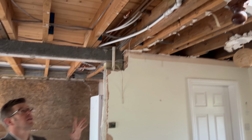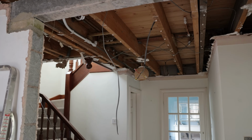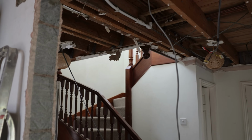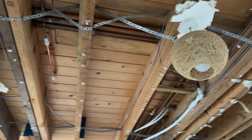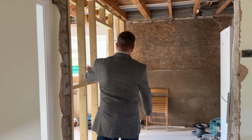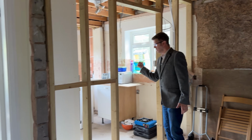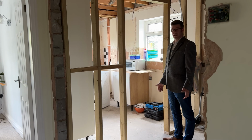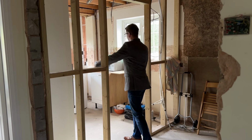Currently all the ceilings are down because there's been a lot of work to do on the heating system. It's about a 30-year-old house, and some of the original heating was suspect. There's a whole new system going in, so the plumber said quite a lot of changes have got to be made to the original. The stud wall has now gone up to divide this new utility space. This is where the door will be, which will open back.